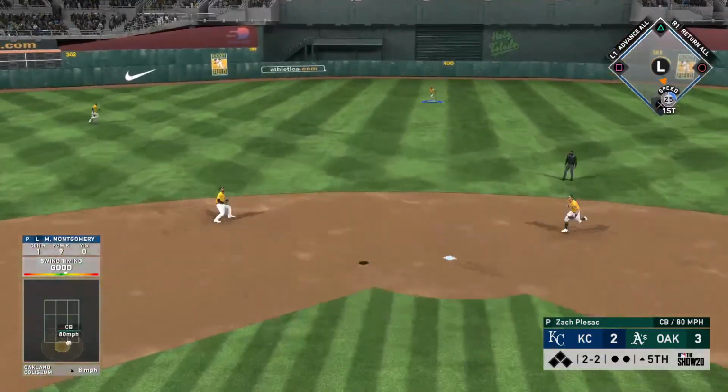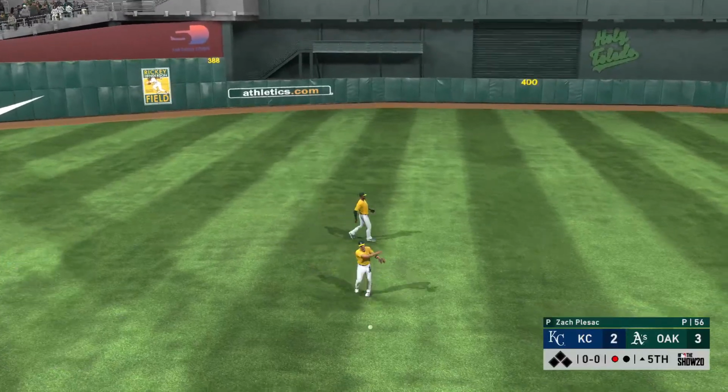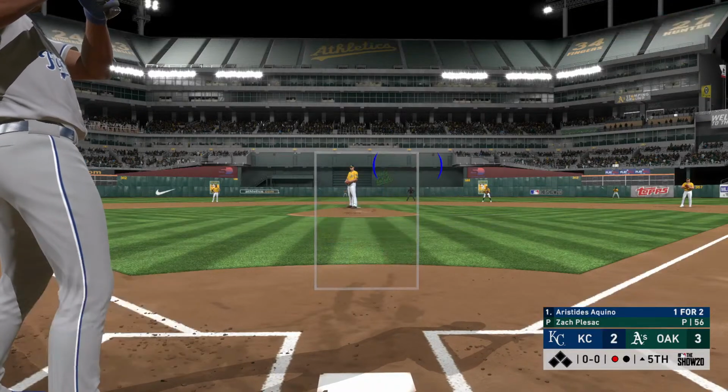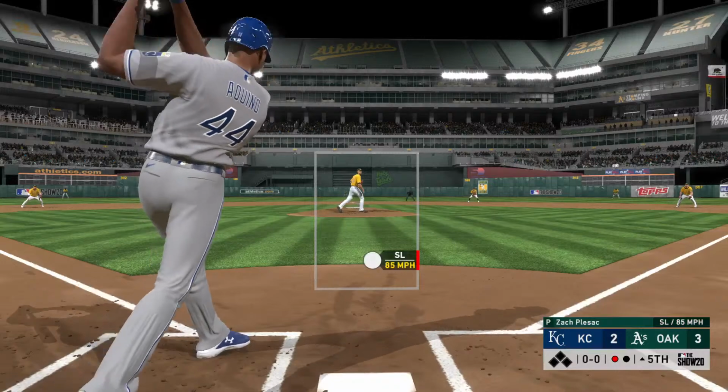High in the air out to center field. Center fielder on the run. He gets there and makes the play for the first out. Ready once again, Aristides Aquino. 1 for 2 in the ball game thus far. Fouled off.